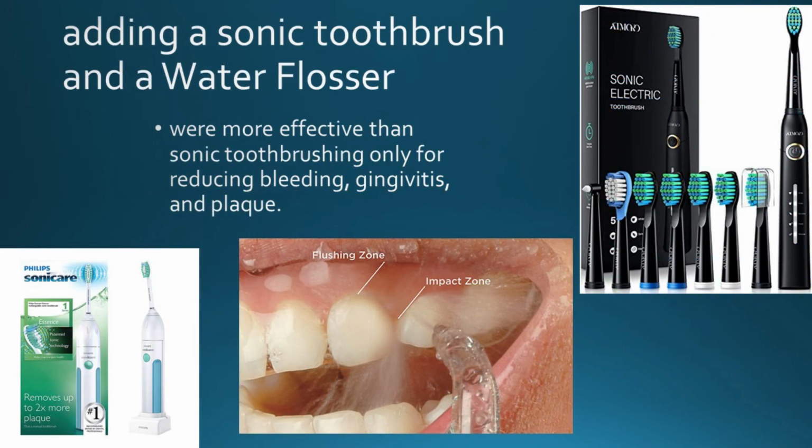We have already seen the benefit of combining a manual toothbrush with a water flosser, but there are studies saying that when you combine a sonic toothbrush with a water flosser, it's much more effective than using a sonic toothbrush alone in terms of reducing bleeding from the gums, gingivitis, and also plaque levels. So if you're a person using a sonic toothbrush, kindly add a water flosser so that you have much more benefit.